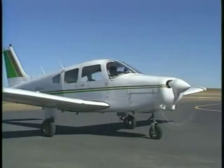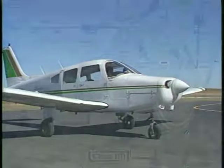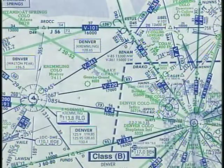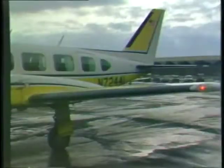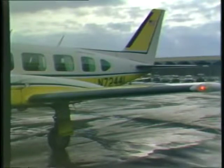How does your airplane's performance capability compare with the altitude demands of your proposed route? Many areas have MEAs that can exceed your airplane's altitude capabilities. Also, consider the aircraft's ability to deal with structural icing. Is it certified for flight into known icing conditions?